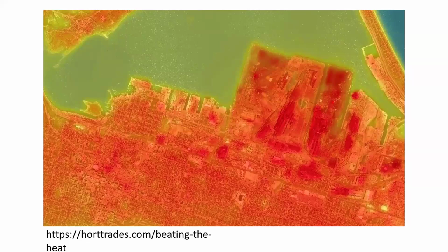Those darker areas are sometimes called heat islands, and it's where you can end up with a lot of heat radiation concentrating as a result of how conditions on the surface have been modified. This tends to be where you have a lot of pavement, where you've got a lot of tall buildings. Other factors can contribute as well.